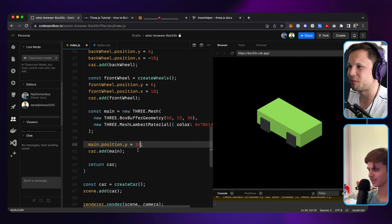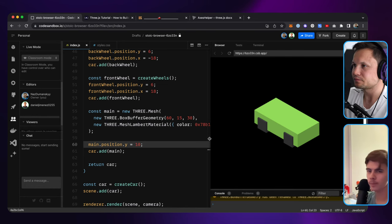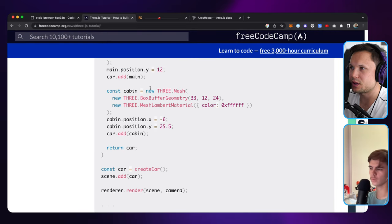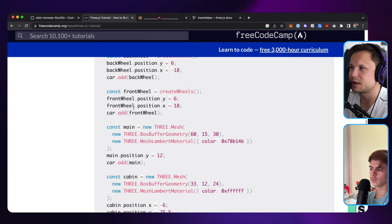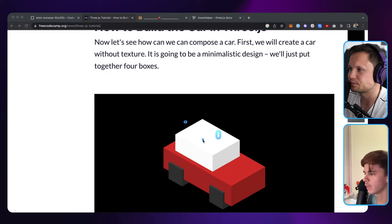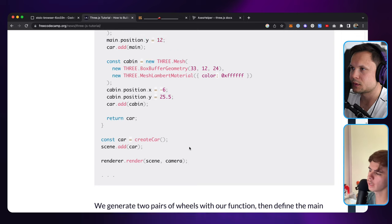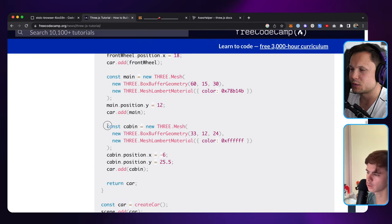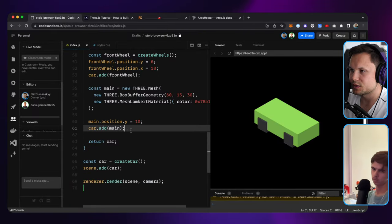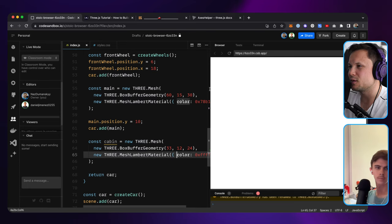That looks really good. Okay, that's cool. I like that. Let's see what else. Now I want to create the cabin, right? Because the only thing that's left here is this cabin right here. Then I think they add windows, which we'll see, but we can add them ourselves as well. So we do const cabin. So that's after this one. Cabin, 3 mesh again, 33.